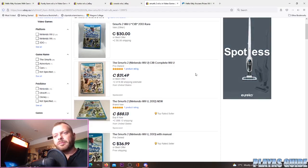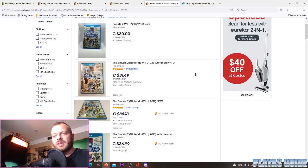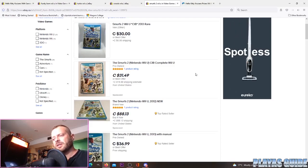And myself, I'm going for a complete Wii U collection, and I've just been taking my time with it at a very relaxed pace, because the games are out there. There's not too many that I need. Any of the harder to find games, I pretty much have all of those in my collection at this point. So just picking up some different random stuff here and there.